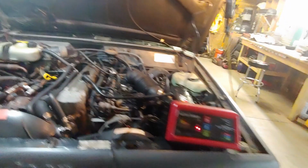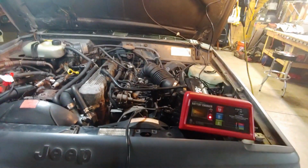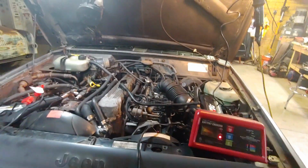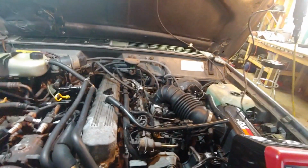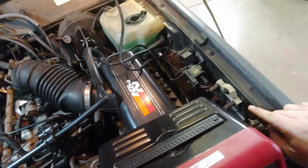But there's a lot of questions on these Renix Jeeps and troubleshooting fuel delivery. There's a lot of questions, not a whole lot of answers. So I'm going to help you out. Let's say that fired up when I did that. Okay, then it's fuel delivery. Let's look into it. The Renix ones have this ballast resistor here.